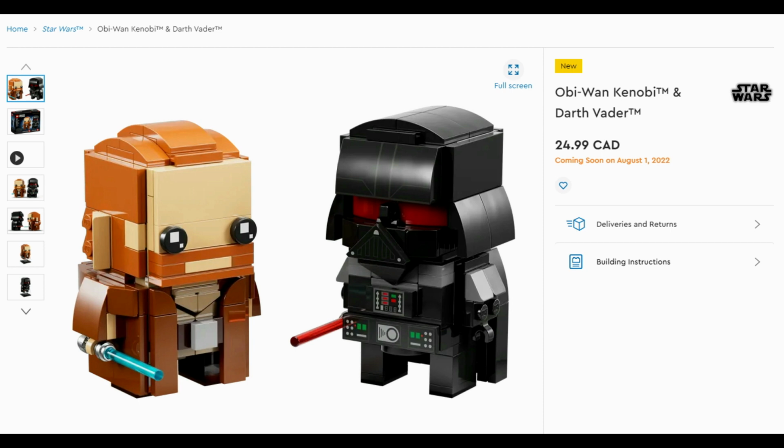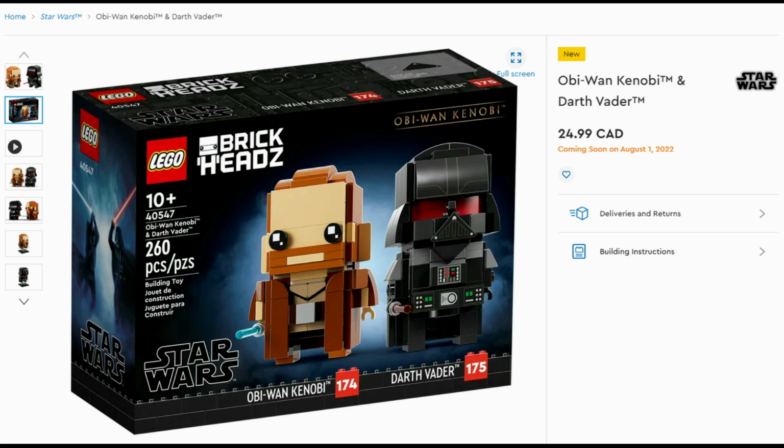They look pretty good. And taking a look at the box, not much really to say. 260 pieces, $24.99 Canadian. Pretty sure it's $19.99 in the United States. So in general, pretty good price point for these, and I think the Brickheadz look pretty nice.